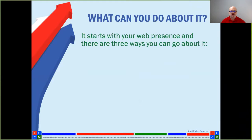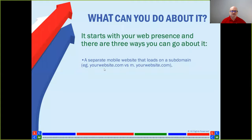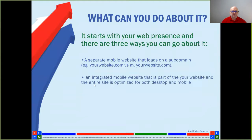So it all starts with your web presence, and there are 3 ways you can go about it. You can do a separate mobile website that loads on a subdomain. So yourwebsite.com stays on there. That's your desktop version. And then m.yourwebsite.com is where your mobile website resides. And we built several of these in the last few years until Google changed the rules. The next way is you can do an integrated mobile website that's part of your website, and the entire site is optimized for both desktops and mobile. And then you can also develop a mobile app for your business, and I'll talk about these in just a few minutes.